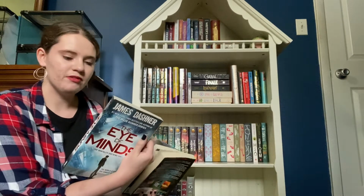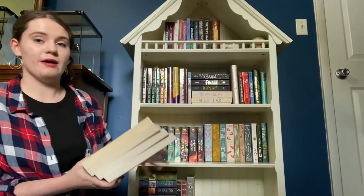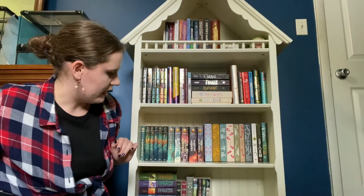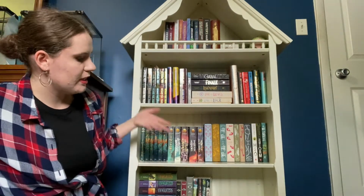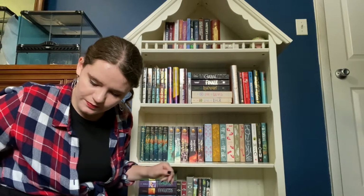I do have The Eye of the Minds, also by James Dashner. I have not read it yet, but I thought I might read it someday, so I did bring that in replacement of the two that I did not bring. Okay, we're slowly running out of room, but we're gonna keep chugging on. We're gonna make it work.